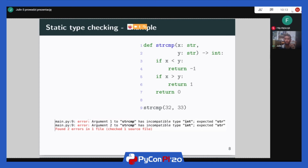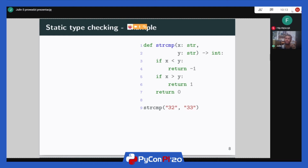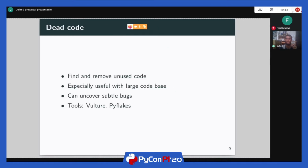Mypy obviously supports that: strcmp expected strings but got integers. Now we can fix it, and we make those integers into strings. We run mypy again, and mypy says all is fine, it's good to go. So that was it about static type checking.